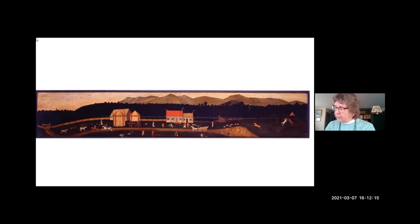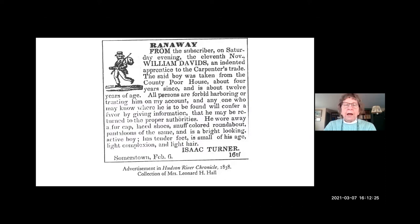Alice, you've been looking at this for a while. Let's try another slide. This was a slide I found actually in the Katona history book, Katona, the History of a Village. And it is an advertisement that appeared in a Hudson River Chronicle newspaper in 1838.